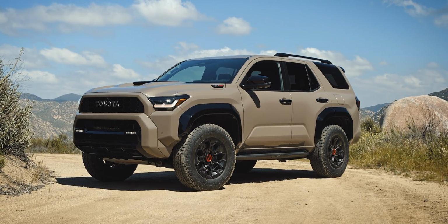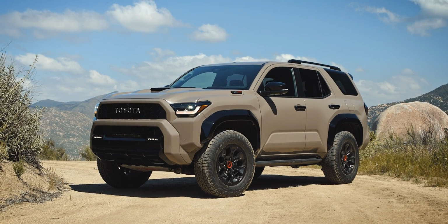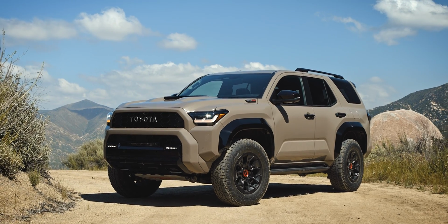front sway bar disconnect is present and accounted for. We've seen this on the Land Cruiser and we've seen this on the Tacoma. So of course, front sway bar disconnect is going to make its appearance on the Toyota 4Runner. We also have the return of A-Track. So you have A-Track traction control along with a limited slip differential, locking rear diff as well.